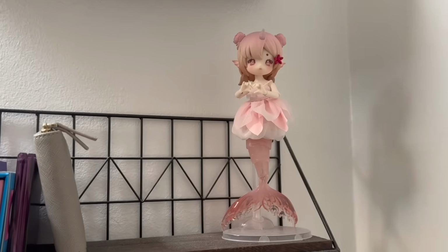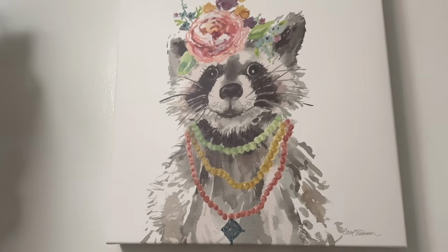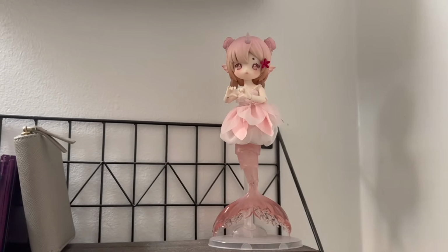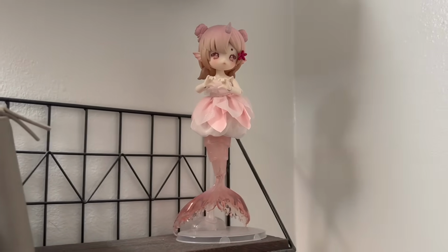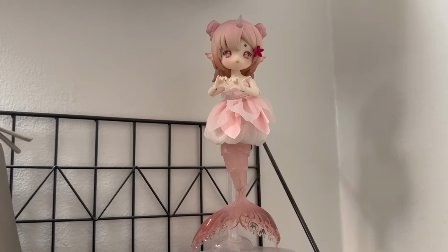Here we go, starting in the most hilarious place for a doll. This is my bathroom. It has some beautiful art on the wall. But this is my one bathroom doll. She's a perfect bathroom doll because she has molded hair, and I'm not gonna ruin her hair. And she's also a mermaid. And there's water in the bathroom, so she's thriving in her natural environment. She's really cute. I got her off of Kika Goods.